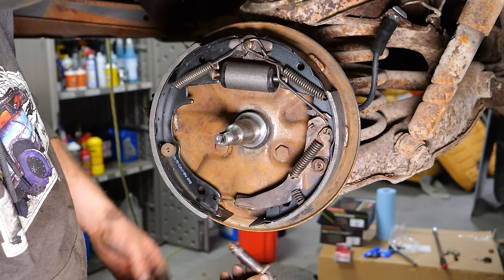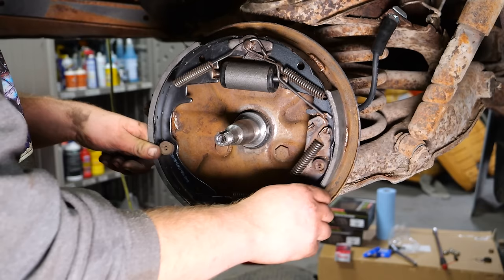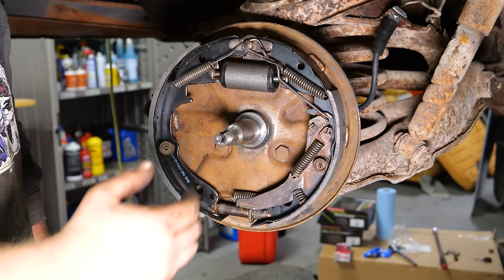Now to get this in, you're gonna go behind the front shoe, up into place, onto the back shoe, and then spread them apart, give him a little twist, and boom. Just like that, our brakes are assembled. Everything is good to go. All we have to do now is get that drum on, repack some new wheel bearings, change the wheel seal, and then adjust these, and we're good to go.